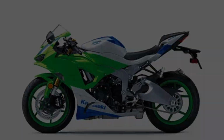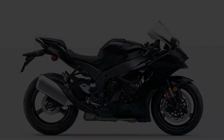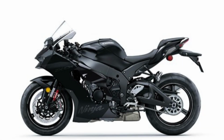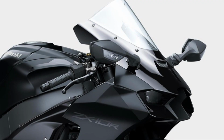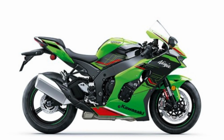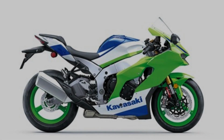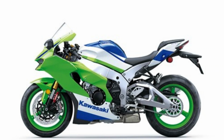The 24 ZX10R bikes have a 998cc inline 4 with all kinds of features: cornering management, launch control, quick shifter, etc. 33-inch seat height, 4.5 gallon tank, 57-inch wheelbase, 455 pounds. The base model comes in black with $17,800 for non-ABS, $18,800 for ABS. The KRT with the green graphics is the same price as the base, both the non-ABS and ABS. The 40th anniversary ABS is $19,150. Prices are up $400 from 2023.